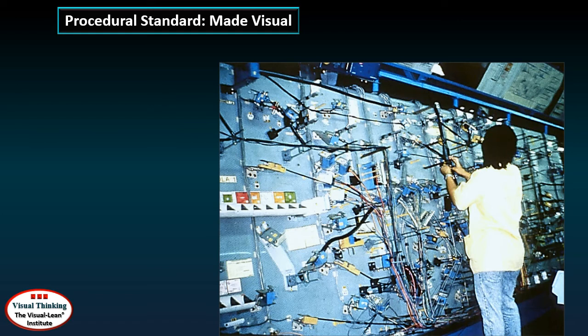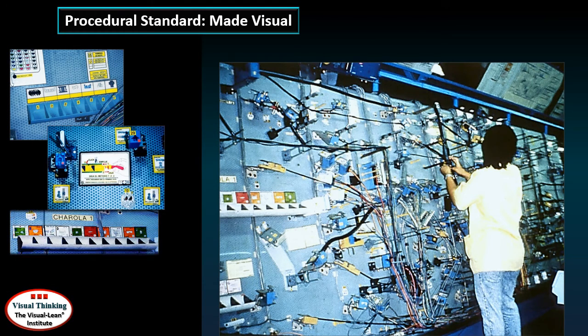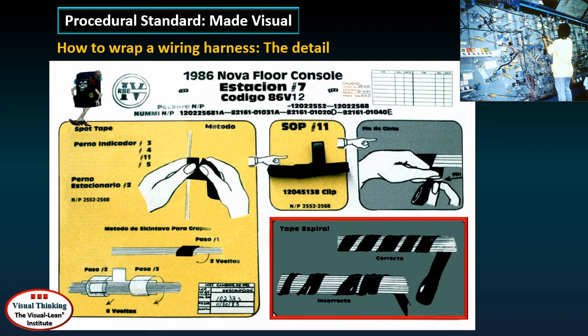Here we are on the production floor of a Packard electric plant in Mexico before it became Delphi Automotive. This board holds an array of wiring harnesses, 15 or more, that make up the electrical functions in your car: ignition, lights, horn, radio, heater, and so on. The correct assembly of these harnesses is a task of mind-bending complexity, and it is supported by many visual devices like these, and by this visual standard showing how to wrap electrical tape on the harness itself, the right way and the wrong way, correcto and incorrecto.